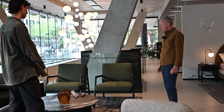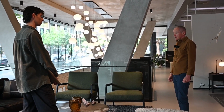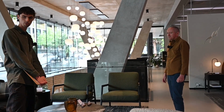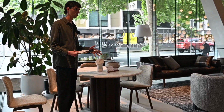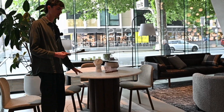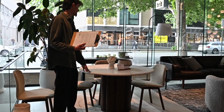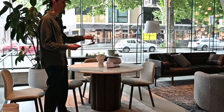100%. Yeah, it's interesting how much the upholstery really plays into the overall design. Yeah, massive. Yeah, beautiful. Well, we might head over here. So, some other new pieces for us in our Hawthorn showroom are the Cora dining table in the marble with the walnut, and the Com dining chair in that fleece fabric again, which we saw briefly earlier.